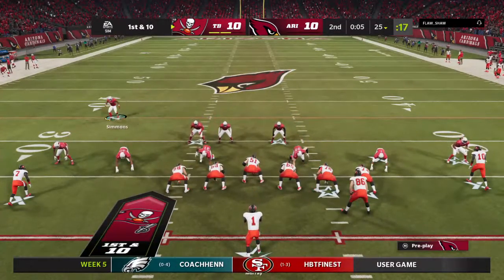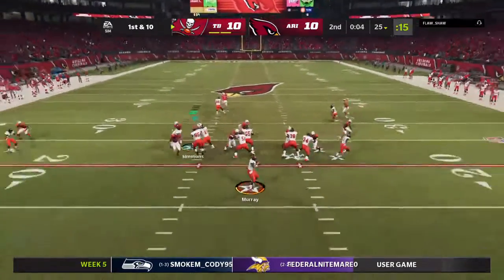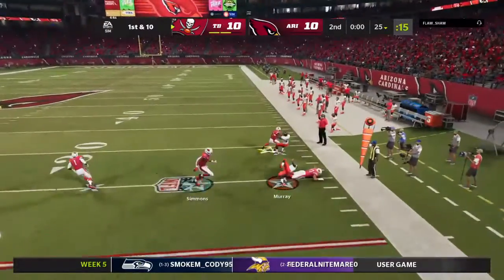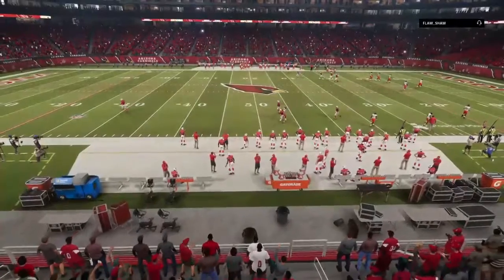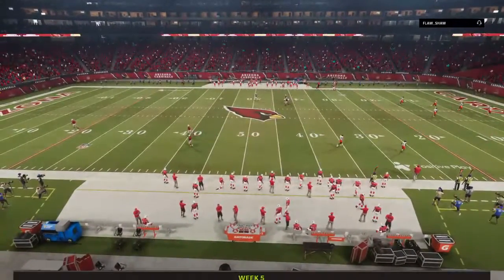And with 5 seconds to go, this will likely be our final play. A final shot before half for Murray. Rolling to his right. And not much to speak of. Call it a 1-yard gain up to the 26. So thanks to the late field goal, we are all tied up heading to intermission.